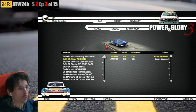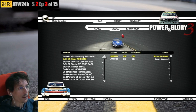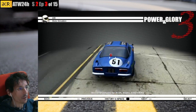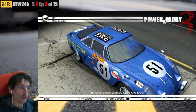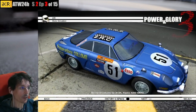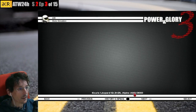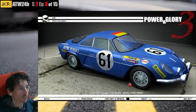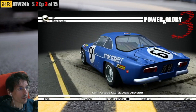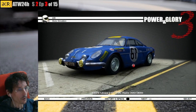The Alpine, or Alpine in French, should be the Alpine A110 of Bernard Colomb and the Écurie Léopard. The number 51 is this one, driven by, I don't know if privateers or official drivers, maybe privateers, Monsieur Lacareux and Monsieur Colomb. This is the car. The number 61 is not written, so sorry, I'm sure there is the name in the car data, but I've lost my memory, so sorry.